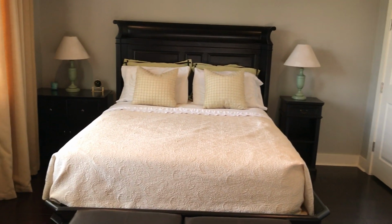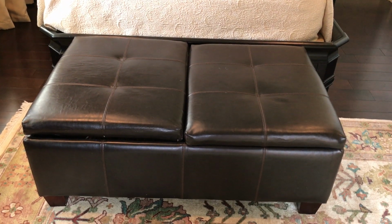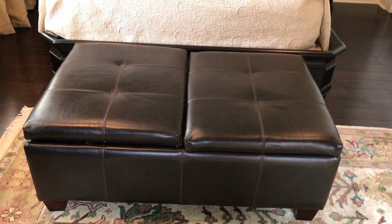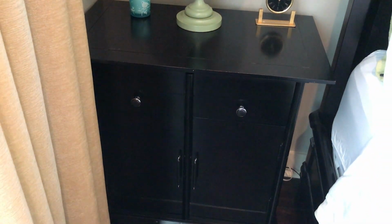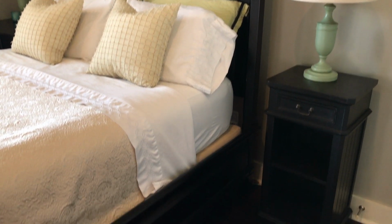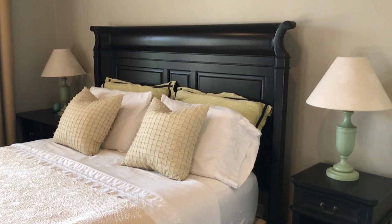At the foot of the bed, we have this large storage piece, which is great. I've got some blankets and even extra artwork stored in there, but it's a nice place for our guests to lay out clothes or their suitcases. This bedside table was left by the previous owners, and it was actually in a different room, but it works really great as a bedside table in here. And on the other side is a piece that we brought, and I believe that came from World Market.